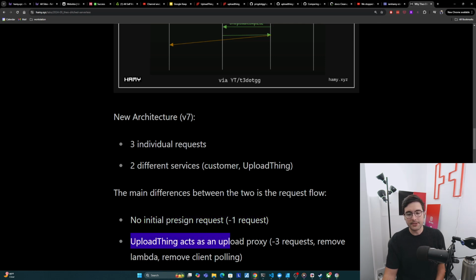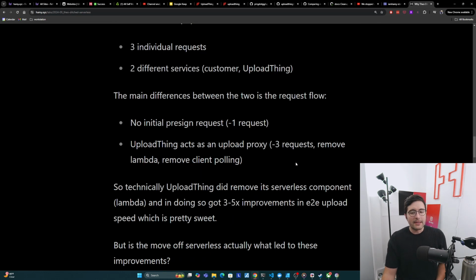then UploadThing is acting as an upload proxy. So we remove 3 requests, we remove that Lambda, and we remove that client polling, which has been polling the whole time waiting for a response. And so technically UploadThing did remove its serverless component, this Lambda, and in doing so did get 3 to 5x improvements in end-to-end upload speed, which is pretty sweet.